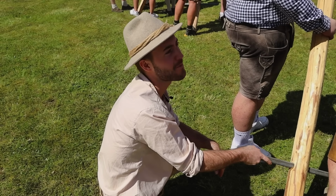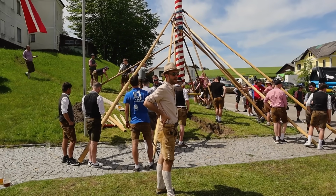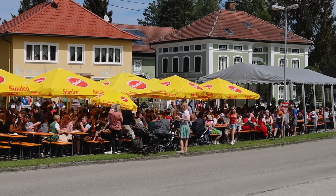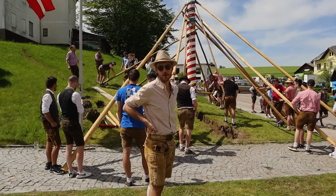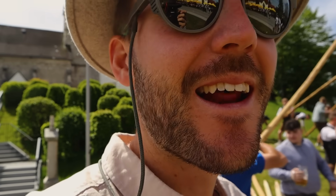So right now, I'm pretending to do something. Look at all the people. All these people came out to see this pole be stuck in the ground. And I think that's kind of gay later.